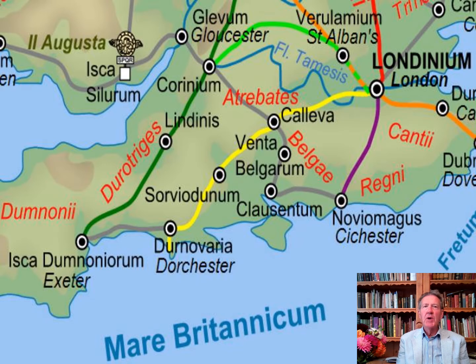This map shows the network of Roman roads in southern England, most of which were centred on London as they are today. In Britain, as in other provinces, the Romans constructed a comprehensive network of paved trunk roads during their 4 centuries of occupation, whose primary function was to allow the rapid movement of troops. Pre-Roman Britons used many unpaved trackways running along elevated ridges of hills.